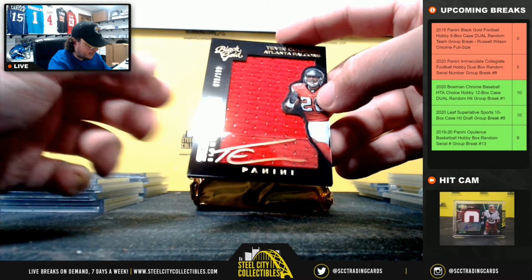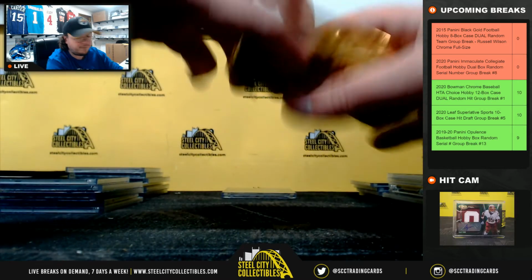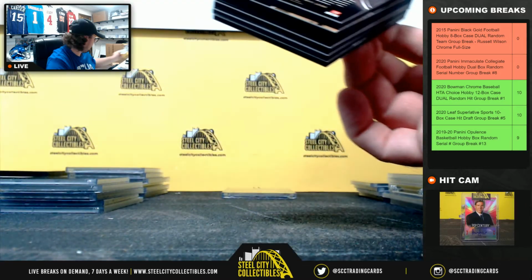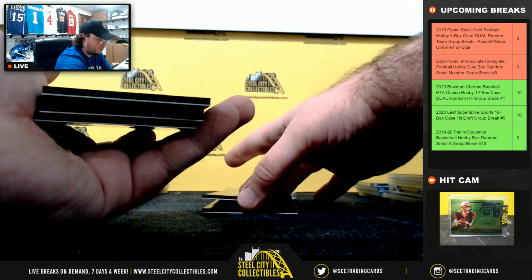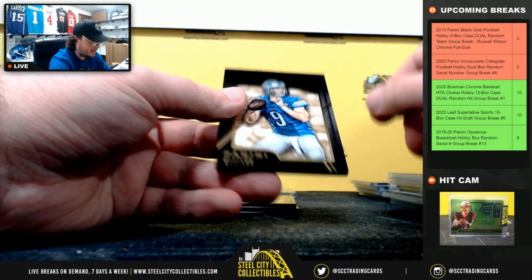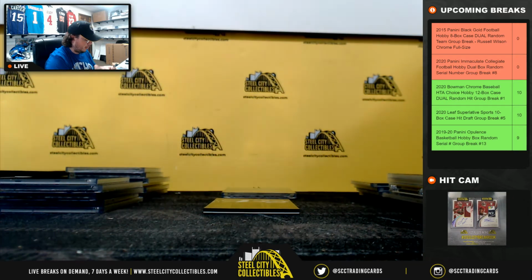Sizable Signatures rookie jersey auto, Tevin Coleman, numbered to 199 for the Falcons. Atlanta goes to Matt. Todd Gurley rookie, numbered to 199 for the Rams. Draft symbol, T.J. Yeldon, numbered to 49 for the Jaguars. Stafford, numbered to 199 for the Lions. Shadow Box Swatches, nice hit right here, numbered to 149. Tom Brady for the Patriots, going to Quinn.